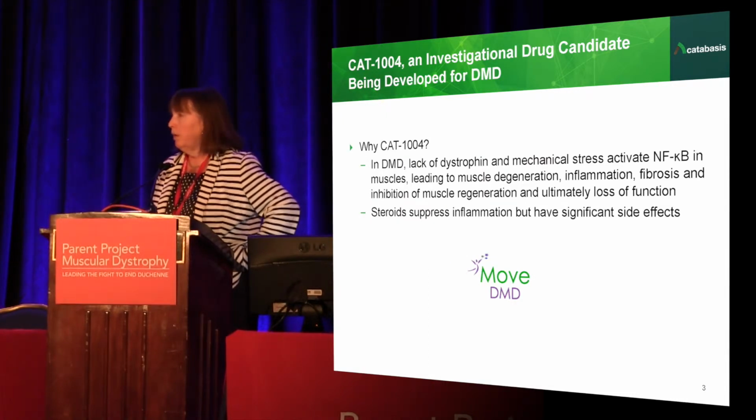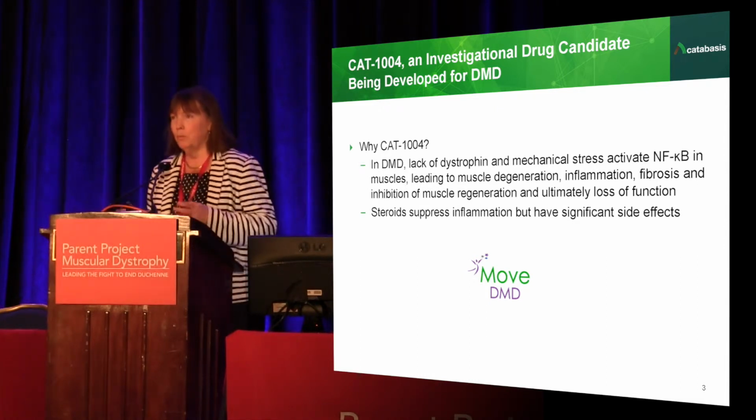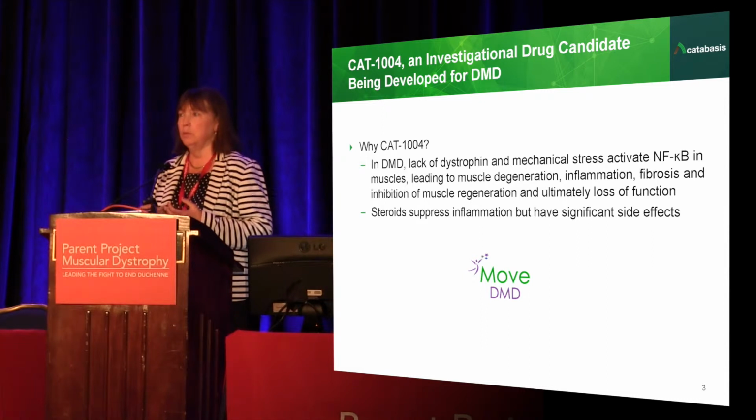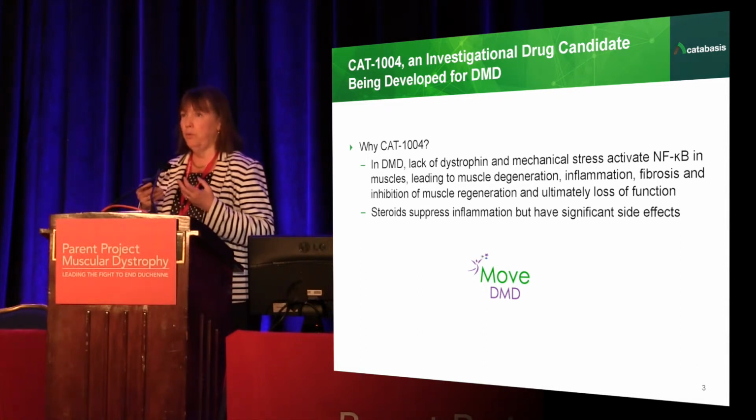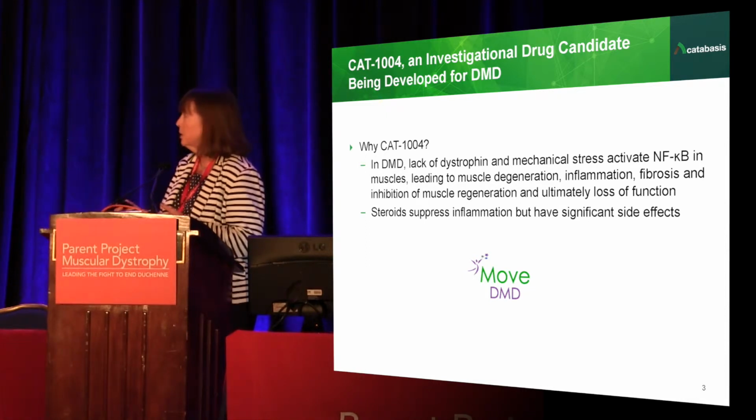Now, why are we bringing CAT 1004 into a clinical trial for patients with Duchenne? You started to hear more about inflammation in this section, and you know very well that the lack of dystrophin is absolutely key to the disease. It's the reason why the disease happens. But it's more than that, and it's the lack of dystrophin along with mechanical stress that triggers the inflammatory process that ultimately leads to the disease in muscles.